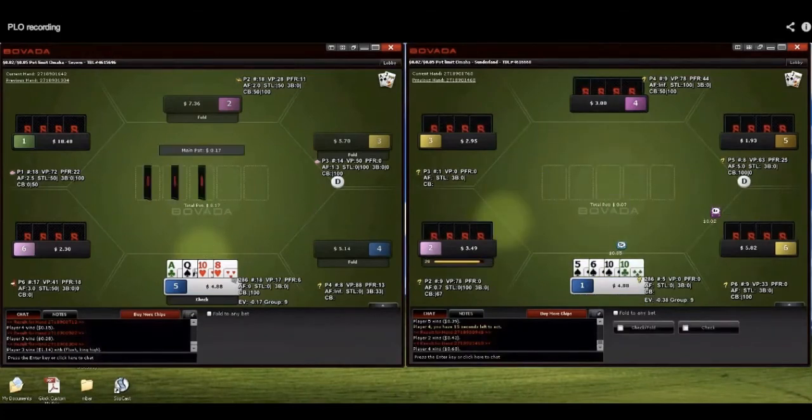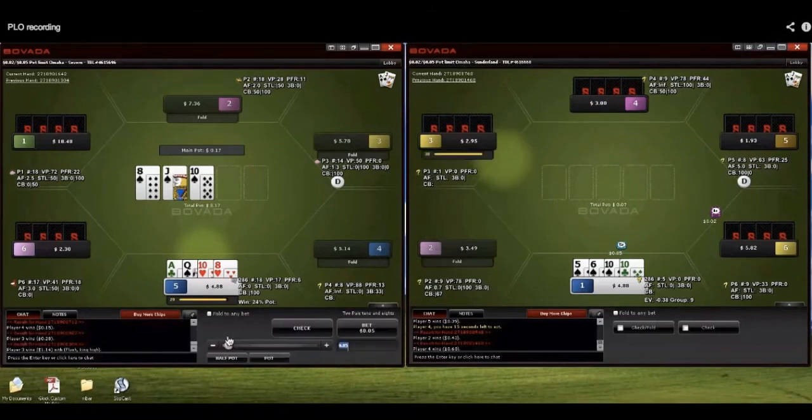Flush. Okay, so ace, queen, 10, 8. We do hit the flop with bottom 2 pair.